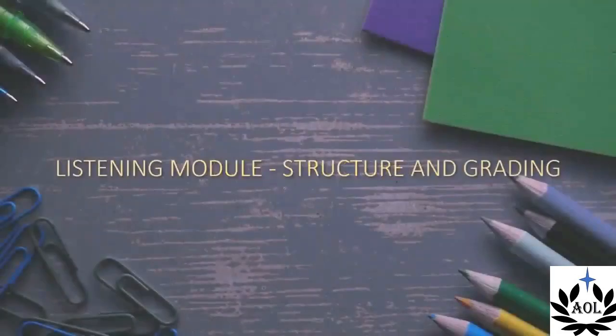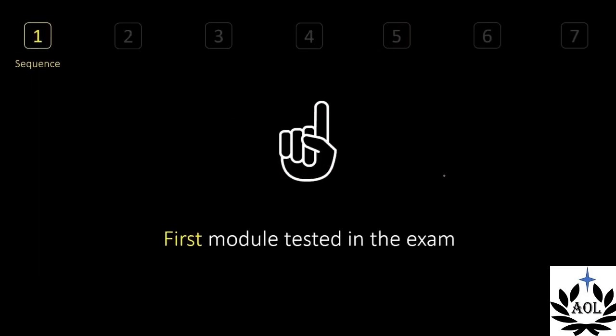Listening module, its structure and grading. Remember, listening module is always first in the sequence. What does it mean by first in the sequence? I think we have discussed this in the introductory video that there are 4 modules: listening, reading, writing, and speaking. The sequence is never broken.